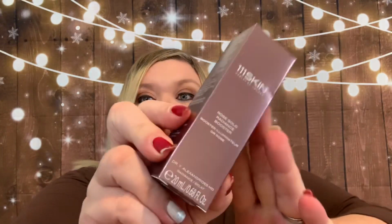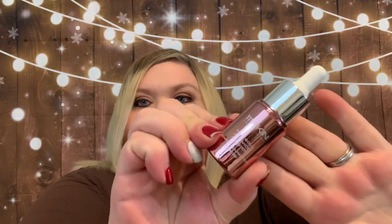Rena. Oh my gosh. This is the 111 Skin Rose Gold Radiance Booster. Are you kidding me right now? Girl. Oh, I just cannot even. You 110% outdid yourself. It's even like a little bit of a rose gold champagne-y color. Let's see it right there. Oh my gosh, it feels so good on my skin. Oh my goodness. Girl. And there's still more in here.